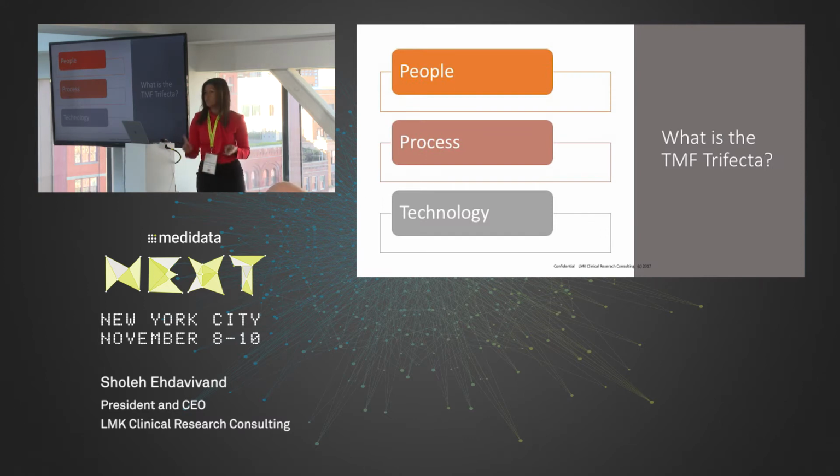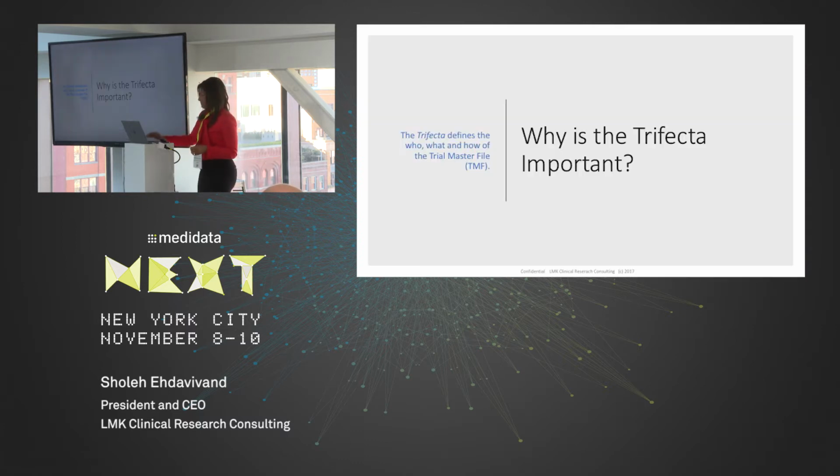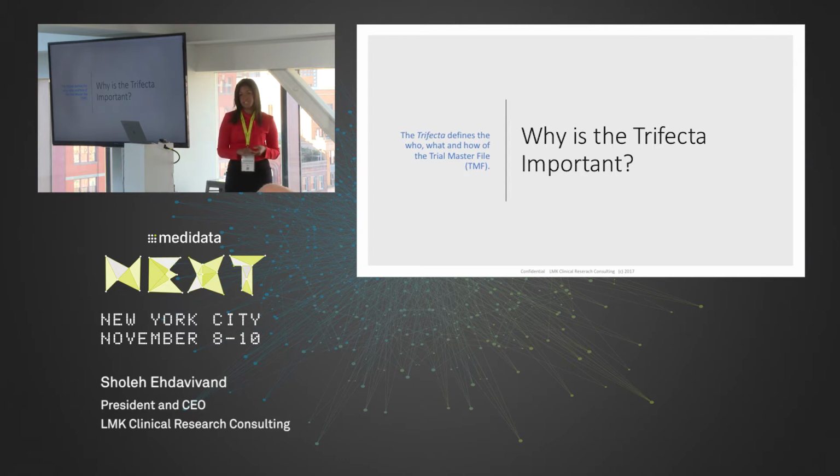So what is the TMF trifecta? It's your people, it's your process, and it's your technology. And no offense to metadata, but I put technology last because technology should be the very last thing that you think about when it comes to the TMF. Think about your people and your process first, then you add in your technology. So why is the trifecta important? Because it defines the who, the what, and the how of the TMF.